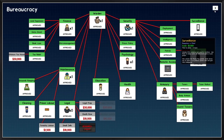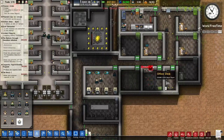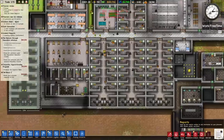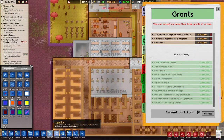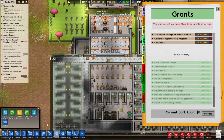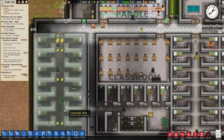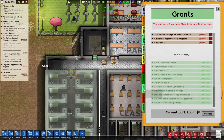Alright, so... Oh, I haven't hired the lawyer yet. Get the lawyer in, now that he's got an office. Jeez, he's expensive. 5 grand. Better be a good lawyer. Just gonna be MedSec. Temperature. Right, but we do have stuff there to combat that issue.